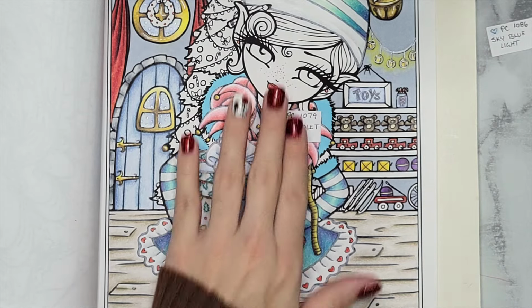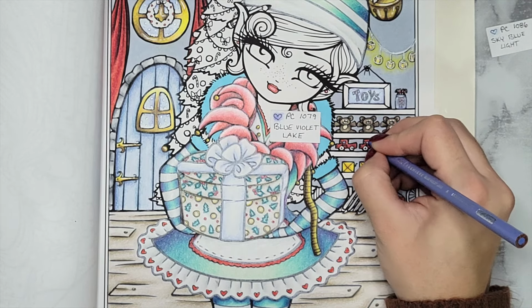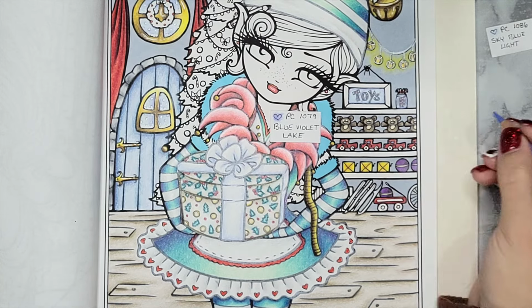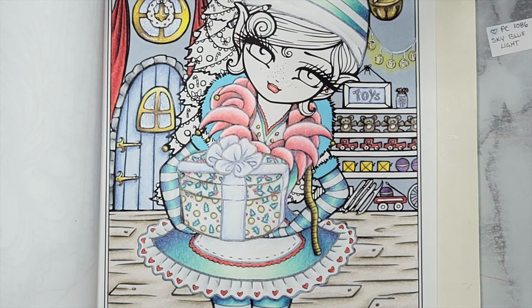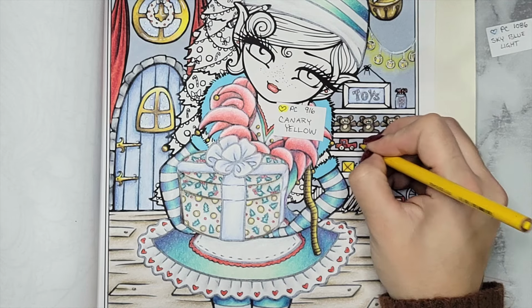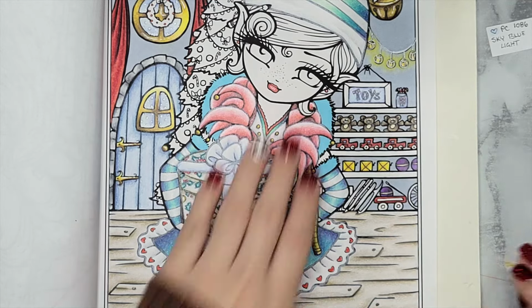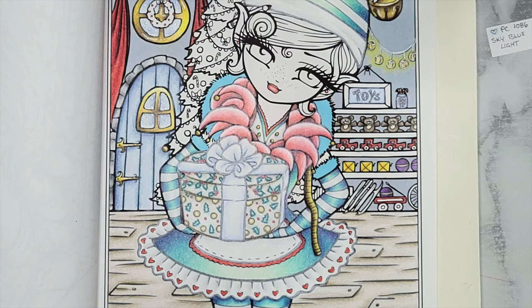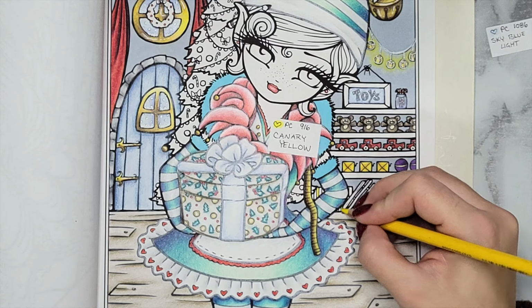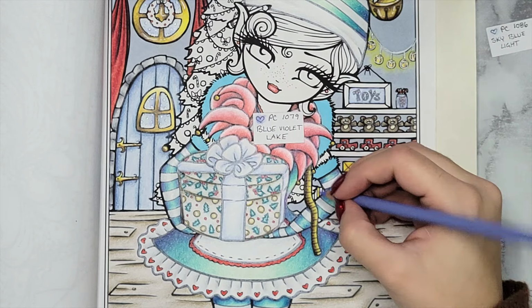Okay, Blue Violet Lake. I'll go in and do these windows here for the trucks. Back to Canary Yellow. Little headlights. Some of them I kind of colored over a little bit with the red, but oh well. It is what it is. I think while I have this, I'm just going to color some random books here. So yellow. Let's do some with the Blue Violet Lake. Maybe a couple.